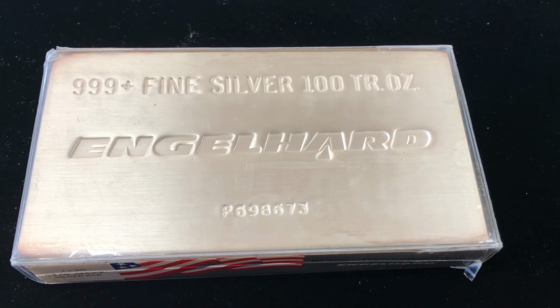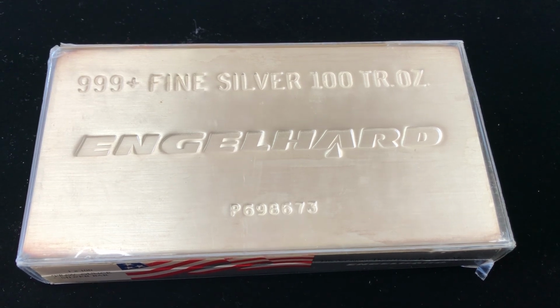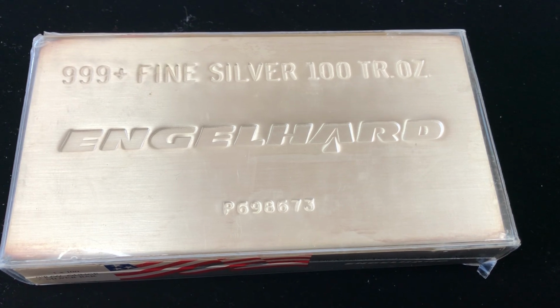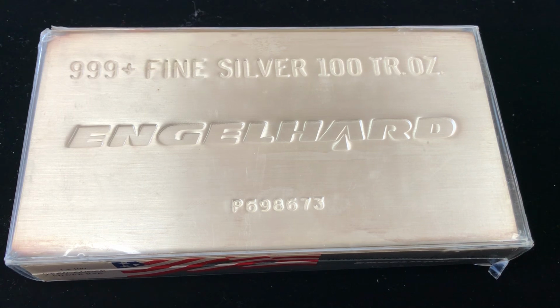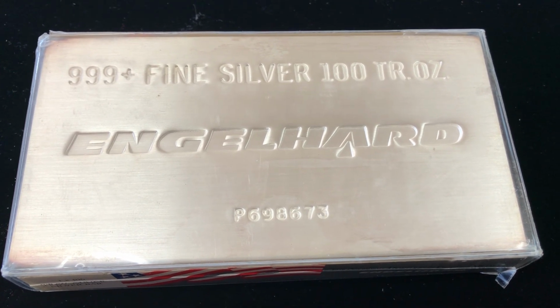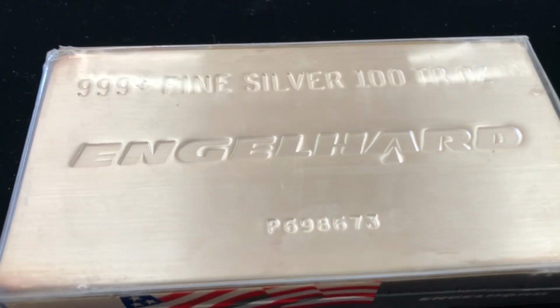And I have a unique item right here. I have a 100 troy ounce bar of Engelhard. The unique thing about this 100-ounce bar is it is still sealed from Engelhard, never been opened. Considering how long Engelhard has been out of business, it's quite amazing. This bar is basically flawless, no scratches. It has the original casing that it's sealed in.